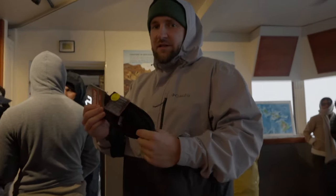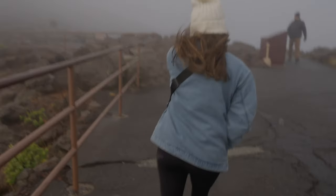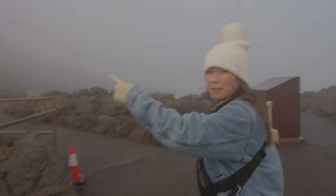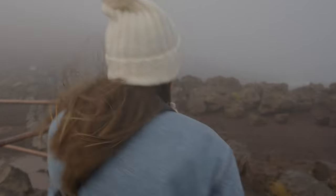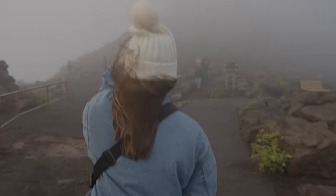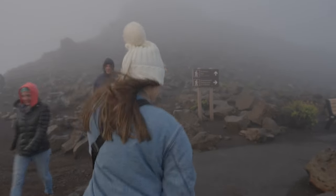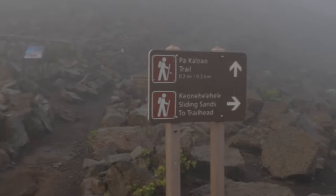Getting gloves, because I forgot mine at home. I want to go up. This is like The Day After Tomorrow. I'm Dennis Quaid. Yeah, you're Dennis Quaid. Oh, right here. This one. Okay. All right. I don't know if you guys can hear me.